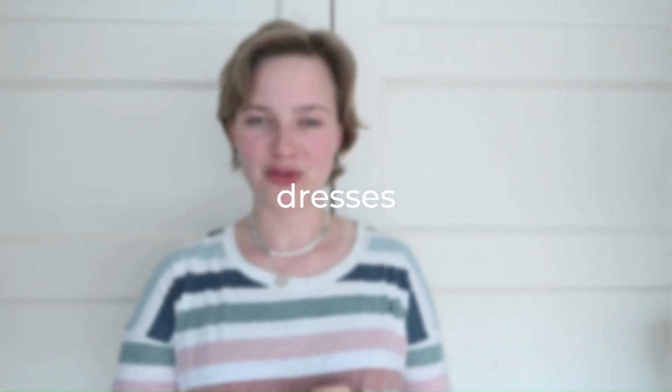So let's move on to my dresses. I have 4 dresses in my summer capsule wardrobe, which is definitely more than I have in my all year capsule wardrobes. Let's start with the lightest one, which is this sleeveless dress.